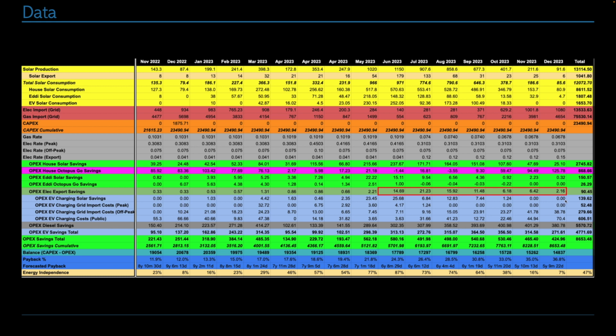We did not charge the car from solar, so we haven't saved anything. We did not charge the car with peak time electricity, so we haven't burnt anything there. We did charge the car a lot with off-peak electricity, and it's cost us £38. And we did charge the car using public charging points, which has cost us £70. Overall, with the amount of driving we did and the average price of diesel at my local petrol station, we have saved £380 worth of diesel. So when you net the EV numbers out, we have saved £271 in the month of December by having an EV and not driving around in a diesel car.